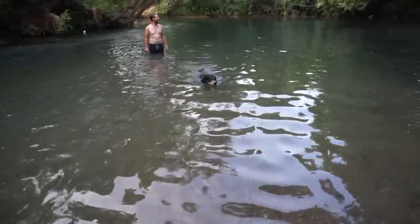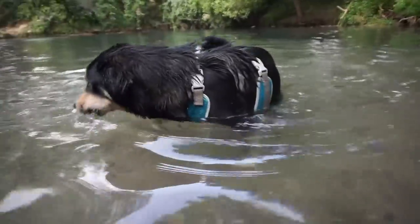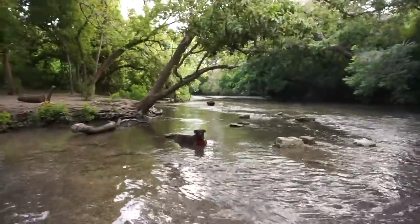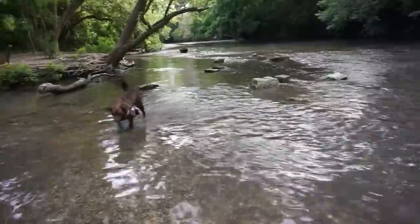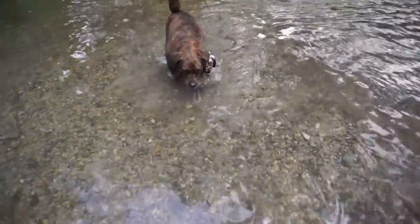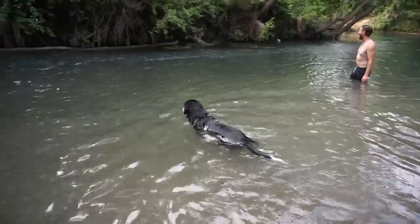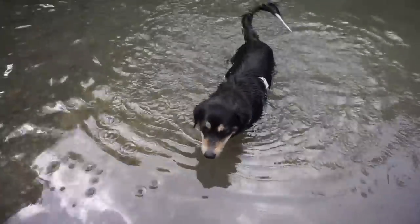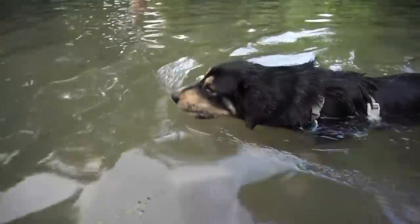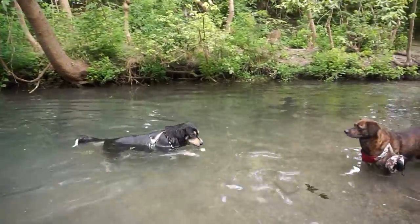Brady! What are you doing, Brady? Brady, you can't eat the seaweed. Buzz. Hi, Buzz. There's Buzz. Good boy! Did he drop it? No, he dropped the seaweed. He had it in his mouth, he was carrying it. Brady, stop eating seaweed. It's like hungry, hungry hippo.